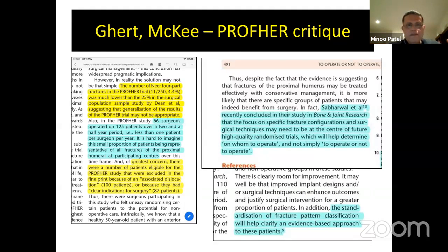Furthermore, we talk about the heterogeneity of the surgeons, and this has been misunderstood a little bit. So it is not that if only one or two surgeons in a particular center contributed one or two cases to the study, because that doesn't really make a difference if everyone is performing at the same level, though it does build into some amount of heterogeneity in the terms of the outcomes. But putting that to one side, what they found was that there were so many exclusion criteria, such as associated dislocations, or because 87 patients had a very clear indication for surgery, and we don't know what those clear indications were.